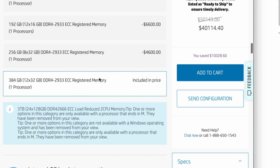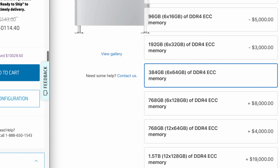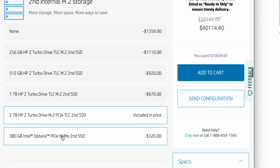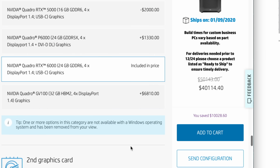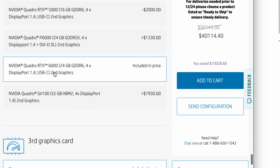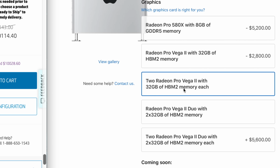Going down to RAM, you can only get a maximum of 384 right here with this one processor. So we're going to get the same thing, 384 on the Mac Pro. Going down, we're going to choose the internal M.2. We're going to choose a 2 terabyte and then choose a second 2 terabyte, a matching one. So just like Apple's 4 terabytes right there. We're going to choose the same exact RTX 6000, and then for the second card, we're going to get another RTX 6000, and that will match Apple's 2 Radeon Pro Vega 2s.